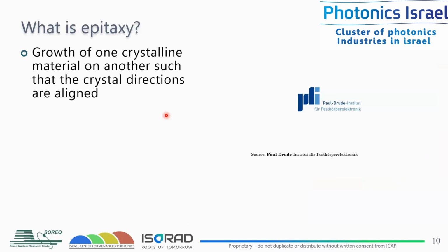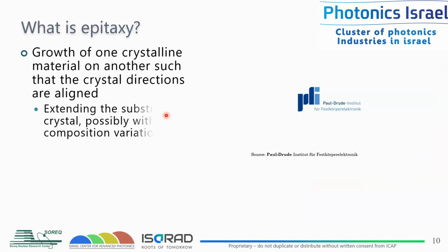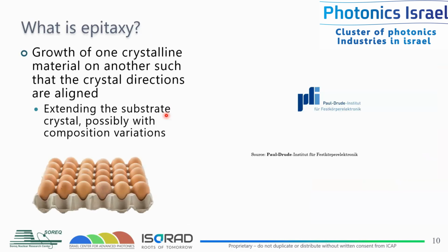Epitaxy is in general the growth of one crystalline material on another such that the crystal directions are aligned. The easiest way to think of it is extending the substrate crystal. You have a crystal, you simply extend it, and you can possibly vary the composition. It's like arranging eggs inside a carton, while the carton is, call it, the gallium nitride substrate. Say it's terminated with N atoms, you're now arranging gallium atoms, and you can also play with the composition.